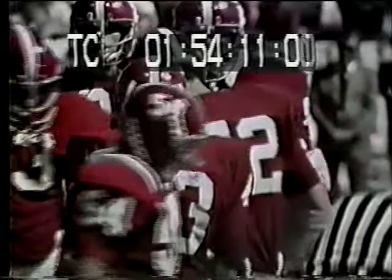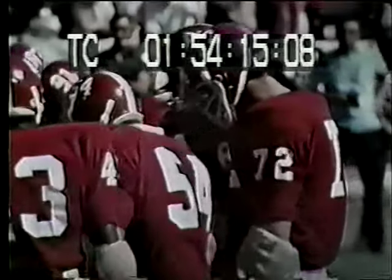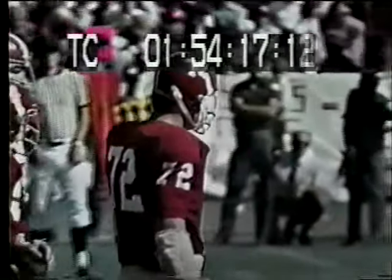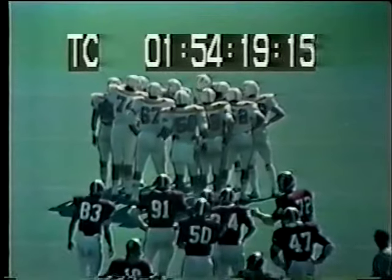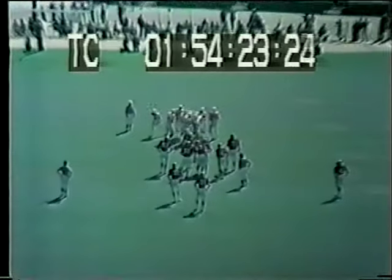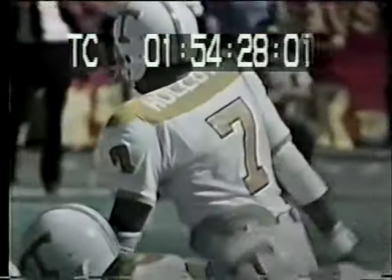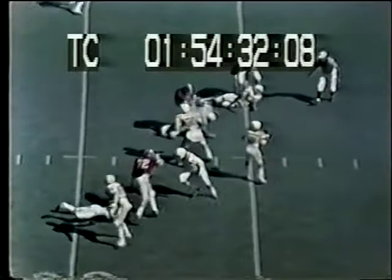And number 72 of Alabama is Skip Kabilis of Morrow, Georgia, 6'5", 251. Tyrone King in on the tackle. There's an end zone shot at Legion Field. It's been a sellout for months. It's been worth waiting for. Oh, yes. Second down and 9.